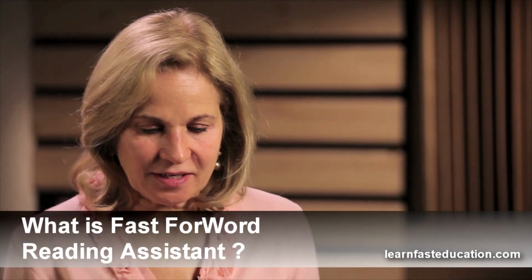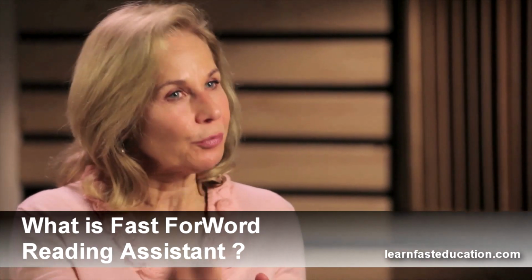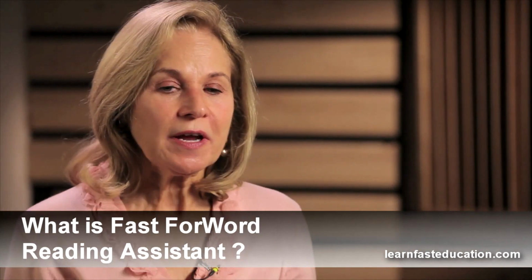Fast Forward Reading Assistant is a really exciting program. You know how when you were little, your teachers and your mom would sit with you and read, and if you stumbled on a word, they'd kind of jump in and read that word for you so you wouldn't struggle with it so much. And that kind of assisted reading, it's called, is what's built into Reading Assistant.